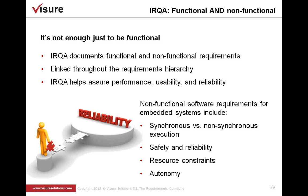So it's not enough to be functional. It documents non-functional requirements as well. You can have non-functional requirements as an entity within IRQA and link those to all levels of the system. It helps ensure that you are meeting your performance, usability, reliability, some of those other key ilities, as we used to call them years ago, the non-functional things that are so critical to the overall system.